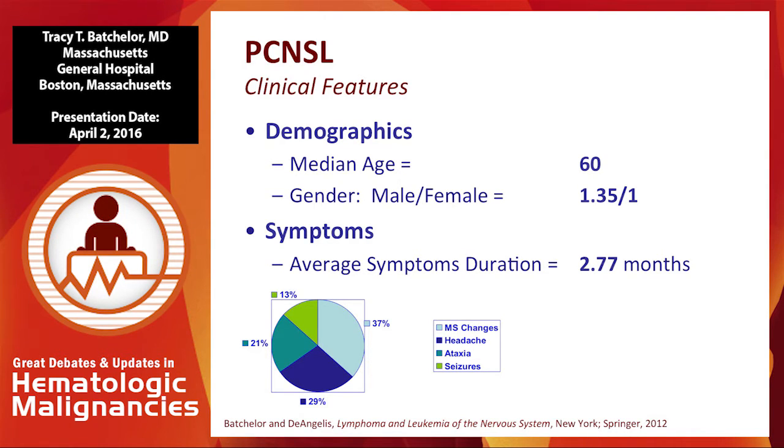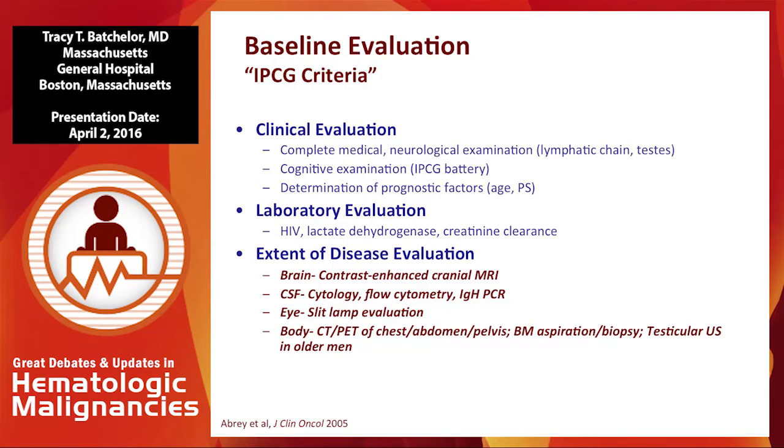It's a rapidly progressive CNS syndrome usually. In one study, the median time or average time from the first symptom to the histologic diagnosis is under 3 months. And if you look at what patients present with, they usually present with some combinations of neurologic symptoms and signs, but the most common symptom or sign has to do with mental status changes, often noticed by a family member. The International Primary CNS Lymphoma Collaborative Group, or the IPCG, has established baseline evaluation criteria when encountering these patients.